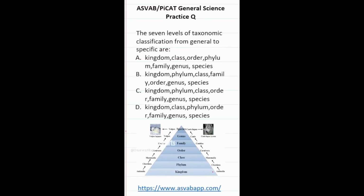This ASVAB PiCAT General Science Practice Test question says the 7 levels of taxonomic classification from general to specific are. So there's a mnemonic device you can use to memorize this one pretty easily. It's King Philip came over for good soup. All right, so that's going to be kingdom, phylum, class, order, family, genus, species. Again, as long as you can remember the phrase King Philip came over for good soup, you should be able to easily answer this one.